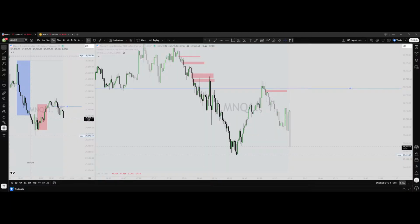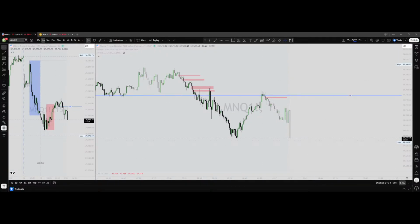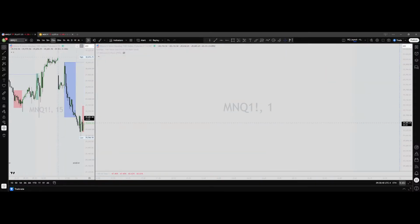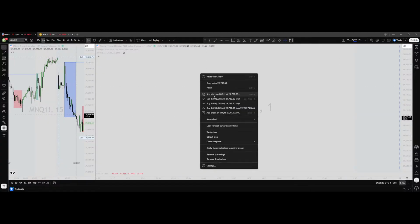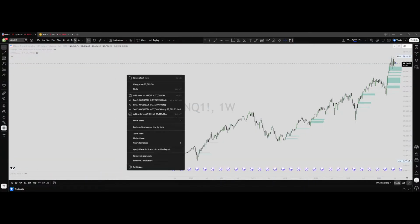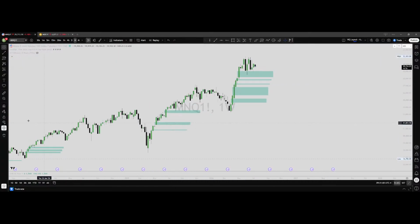Okay, before wasting our time, let's start analyzing the market today. Friday was pretty choppy price action we've seen. Okay, let's start with this. New day, new week. We're going to start everything new.